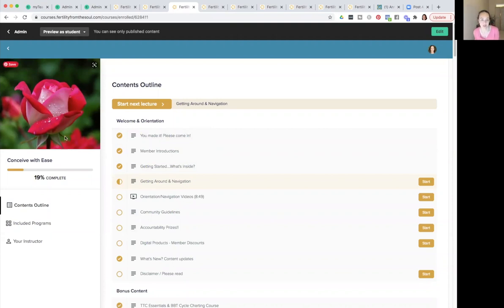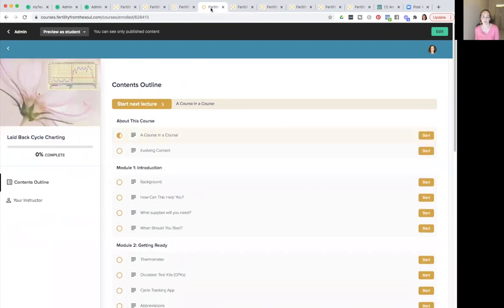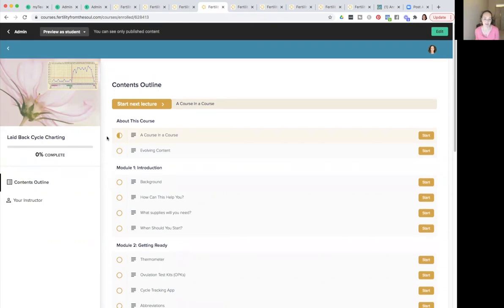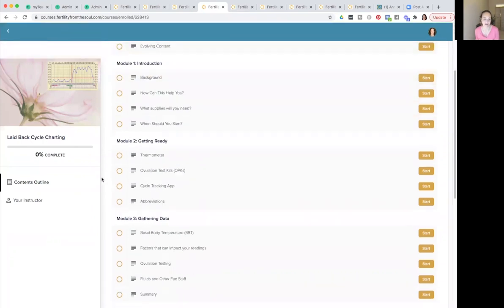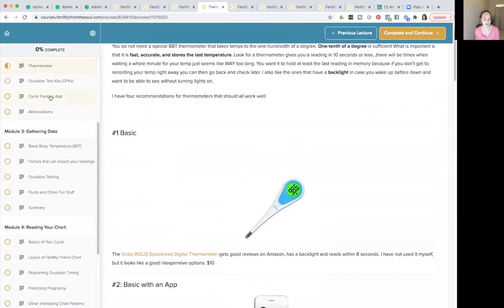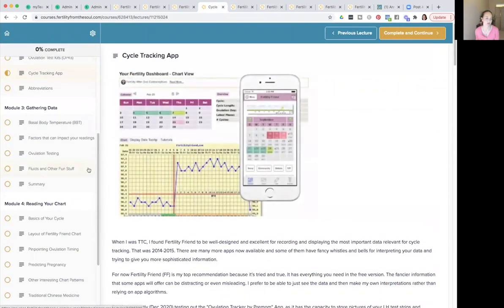Now you'll have access to all these other courses as soon as you sign up. And the rest of these, I encourage you to check in and see when it feels relevant to you. When do you feel interested and motivated to go through it? So this is the laid back cycle charting course, learning how to take your temperature and test your LH hormone to see when you're going to be ovulating. And I break it down in a lot of detail, explaining the things that you'll want to consider buying, the apps that you might use.